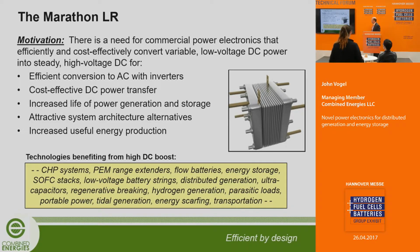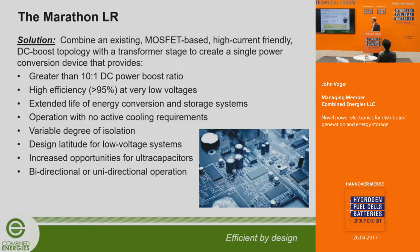I have a list of other technologies that we believe benefit from this high DC boost. We started with CHP systems. We've talked to a lot of people about range extenders and flow batteries. We had a discussion with other people at the show today that there might be a significant problem with solar use with PEM electrolyzers, that there is an incompatibility with power electronics there that we think we could help with. Some of my European colleagues suggested we try to use this with a coal-fired power plant. I didn't think that would work very well, but we said we'd look into it.